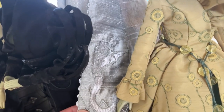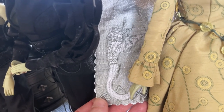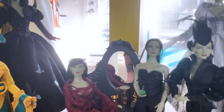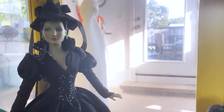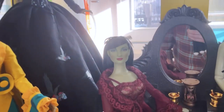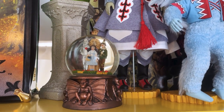This shows a griffin that matches the carving of the hourglass in the MGM film. Super cool. Then we had this standout called Taking Flight. She was a deluxe doll, the most expensive doll in the Oz line to date. She did come with this full skirt with flying monkey appliques. And then she also came with this snow globe with the Oz characters in it.